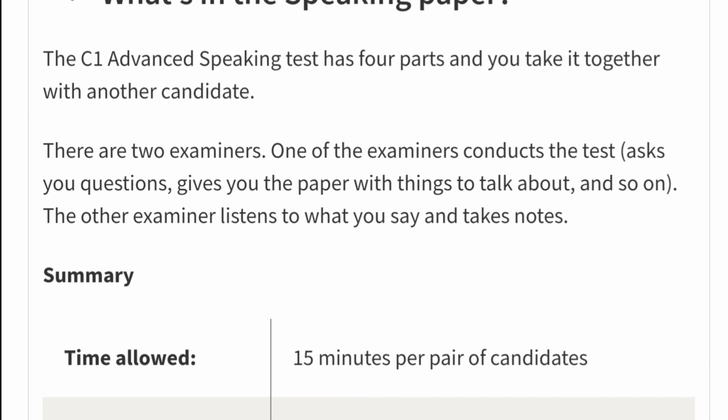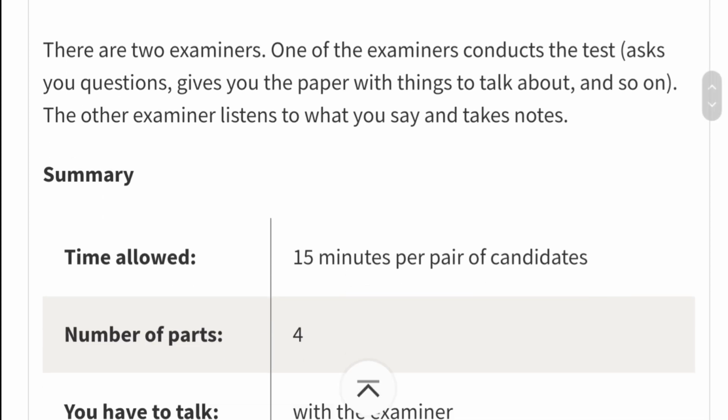It says the C1 Advanced Speaking Test has 4 parts, and you take it together with another candidate. There are 2 examiners. One of the examiners conducts the test, asks you the questions, gives you the paper with the things to talk about, and so on. The other examiner listens to what you say and takes notes, so very similar to what we see at every level of the Cambridge exams.